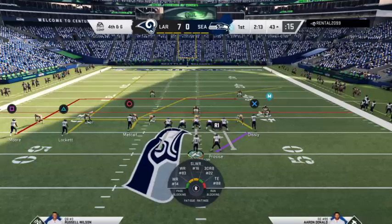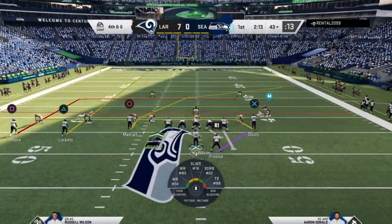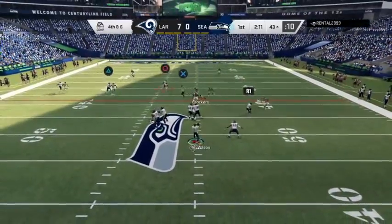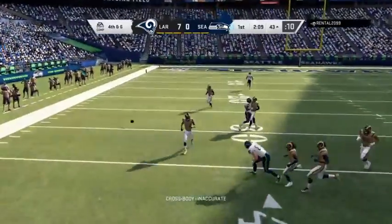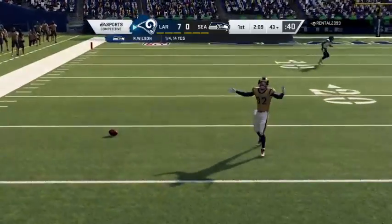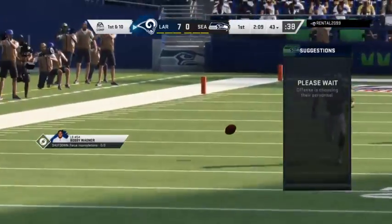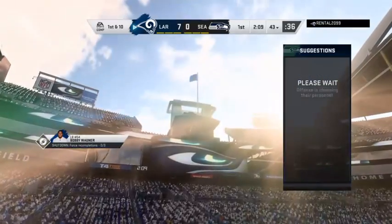Wilson and the offense not coming off the field. They're going for it on 4th. Come get some. Come on here. They're going on 4th down. It's Wilson. And my goodness, this is incomplete. Pete Carroll rolled the dice, but it didn't work out. And the Rams are going to take possession of the turnover on downs.